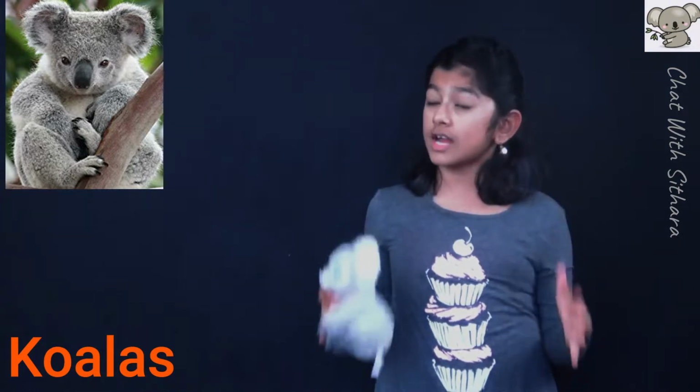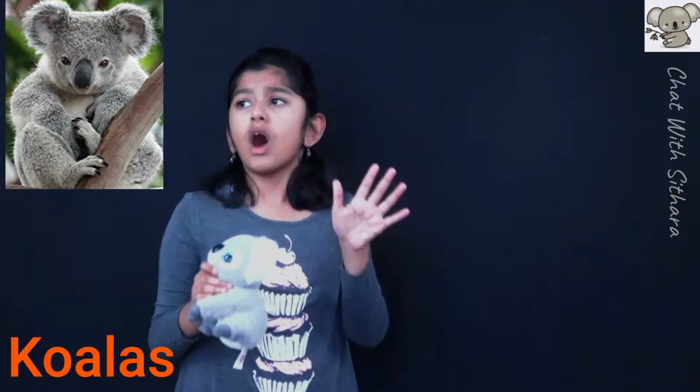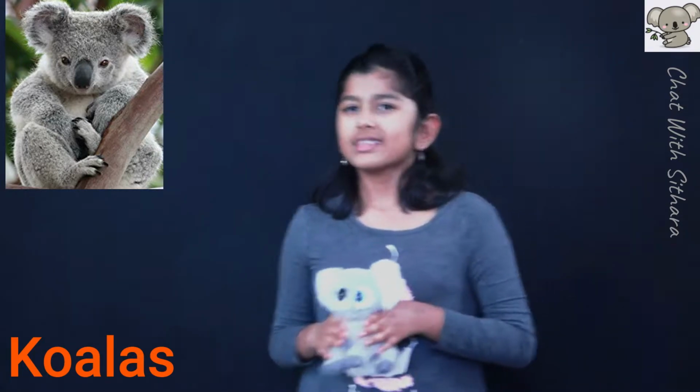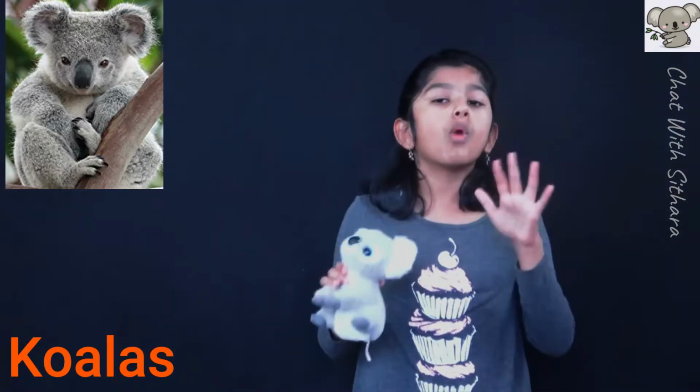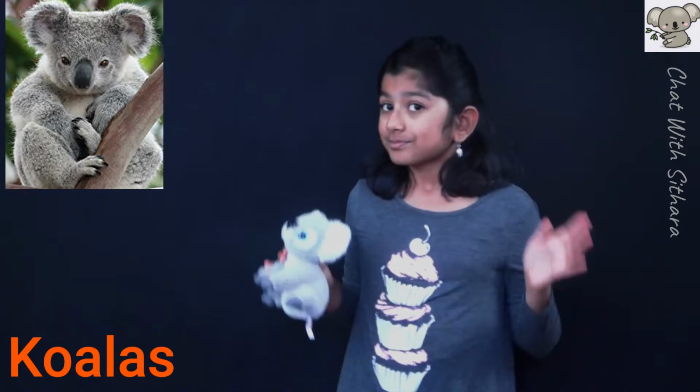This story starts 25 million years ago when the remains of the koala's ancestors were found and dug up in Australia. And that brings us to where do the koalas actually live? All koalas are found only in Australia. And even though you might have heard koalas called koala bears, koalas are not bears, but marsupials.